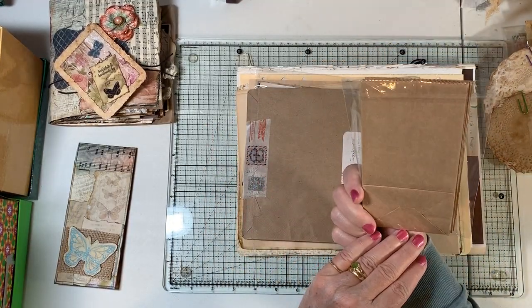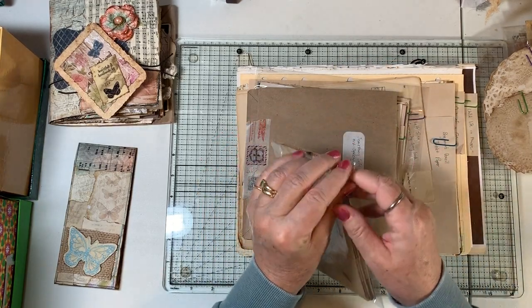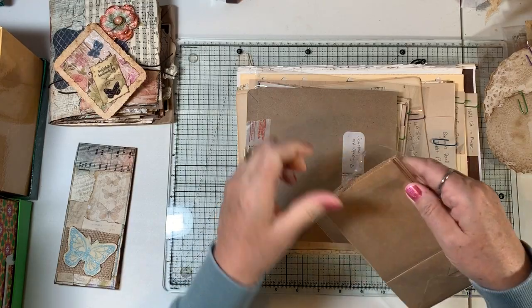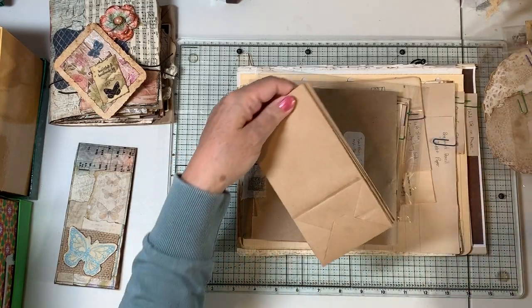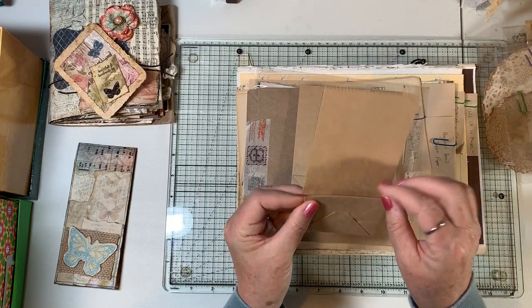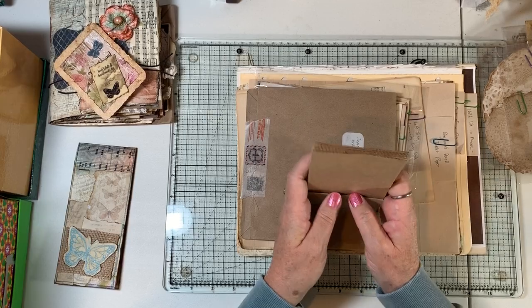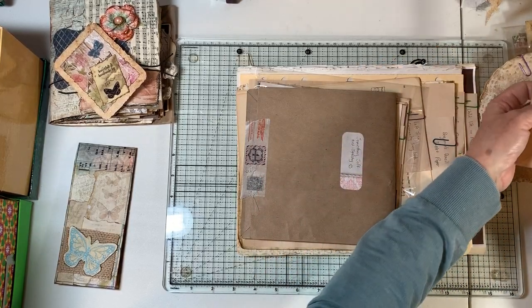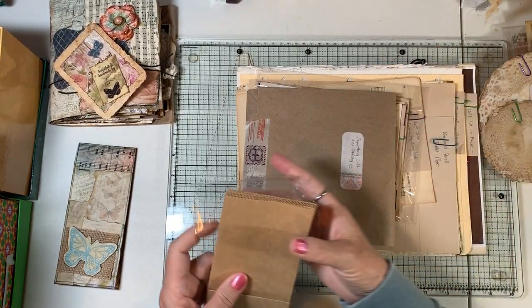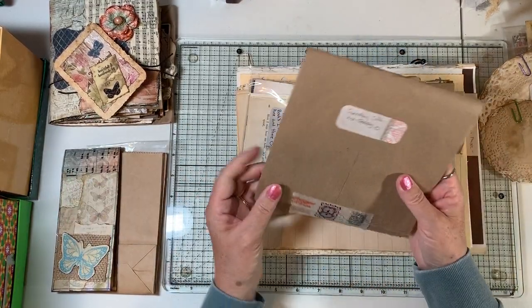Little baggies, not sure where I got them. I'm guessing Hobby Lobby. I have seen these at Hobby Lobby too. But these are so fun because I like to alter these and make this a little pocket and then cover the faces. Maybe we'll have to do a little of that too. So I'm going to set this over with the ephemera ideas because we're going to have a little ephemera making.